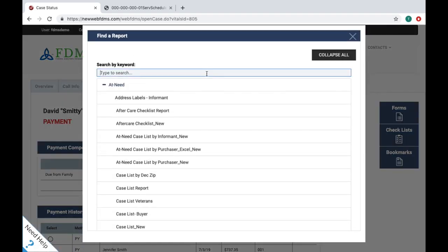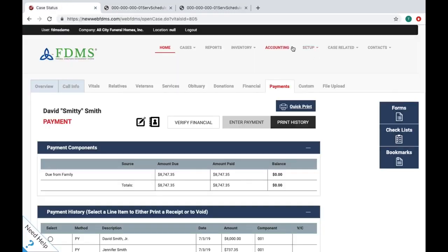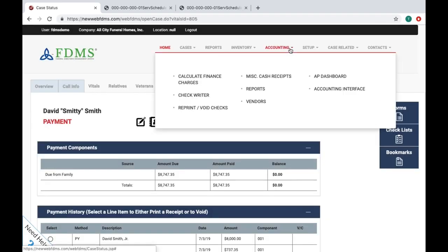There's also the detail report. And this mimics the whiteboard in your bullpen. Accounting will show bank deposits, finance charges if you're letting someone make payments with an interest charge attached. We have check writer, where all checks can be prepared. If you have one admin and many locations, the admin can generate the checks and the funeral director can print them out in a different location. There are many accounting reports, including exports to QuickBooks, Peachtree, or any accounting software you use.